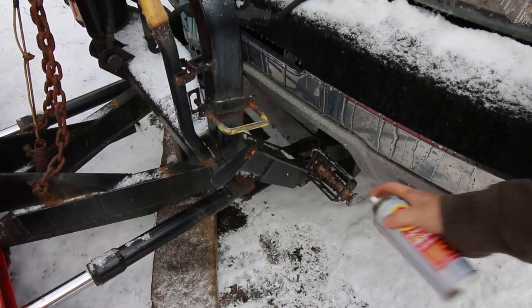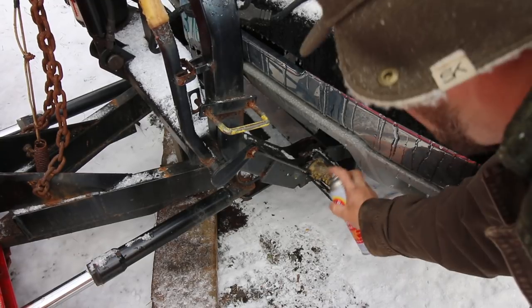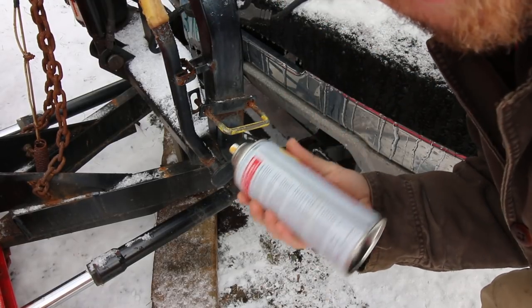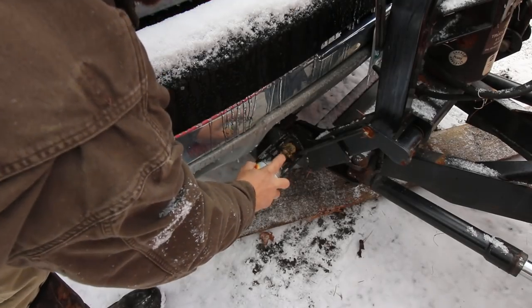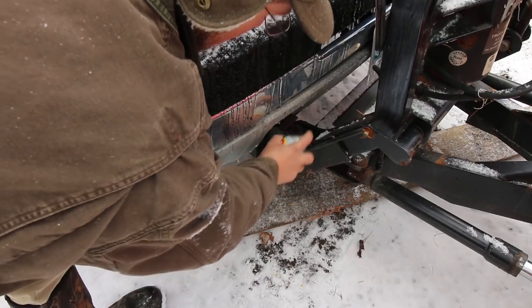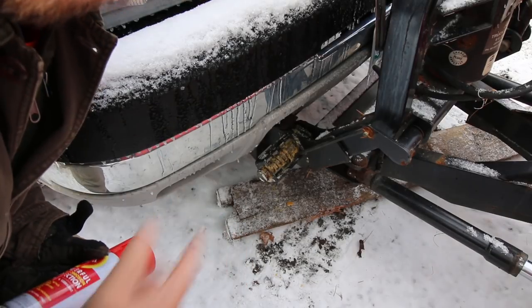One thing I need to do is loop my pin. If those don't move freely, it's a pain. I'm using fluid film, which is a lanolin oil. So it comes from sheep's wool, and it smells like sheep. The nice part about fluid film is it stays fluid. It doesn't dry out, and it'll stay tacky and wet for a while. That'll work good for the pins.